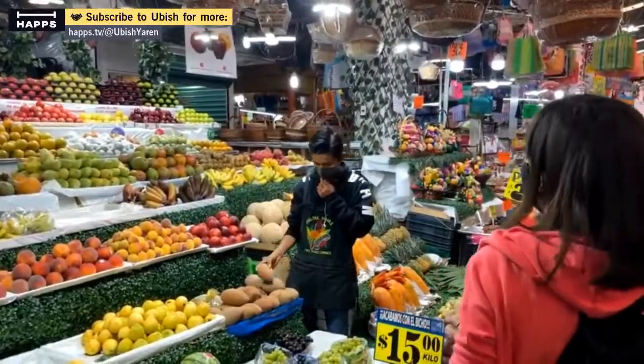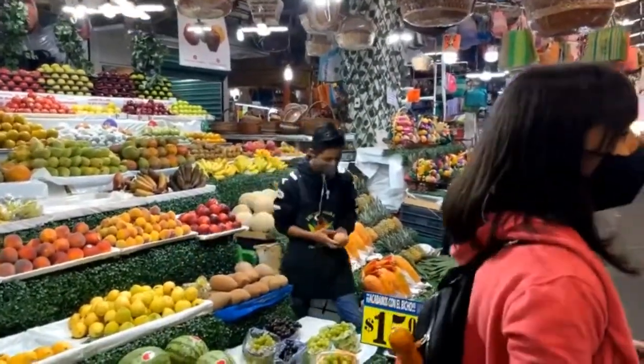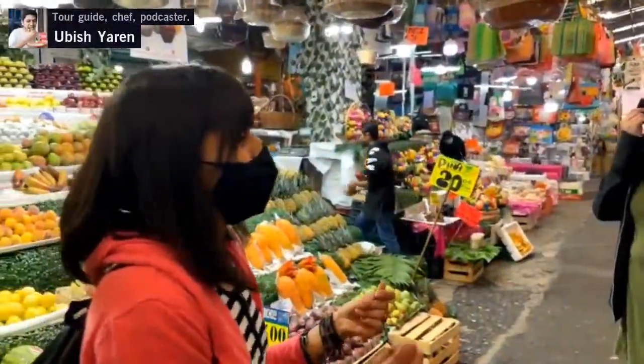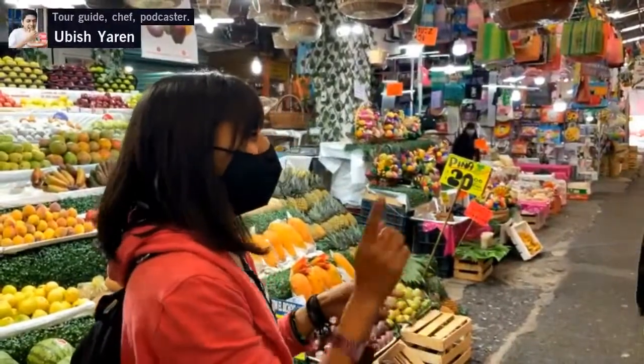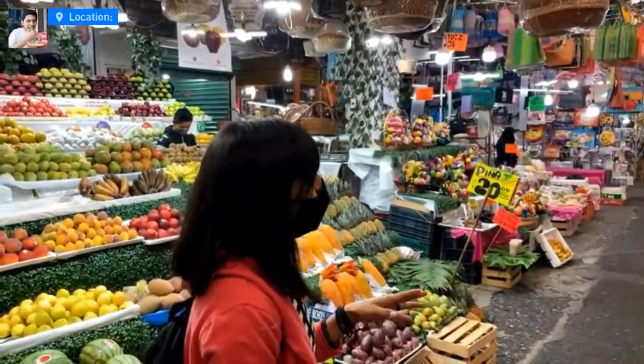Sí, para probar ahorita. These kind of merchants, I love them because all the time they give you the try. Obviously, we're going to buy one because I want you to try something. Maybe you know it, maybe you don't know it. Have you ever heard about mamey?